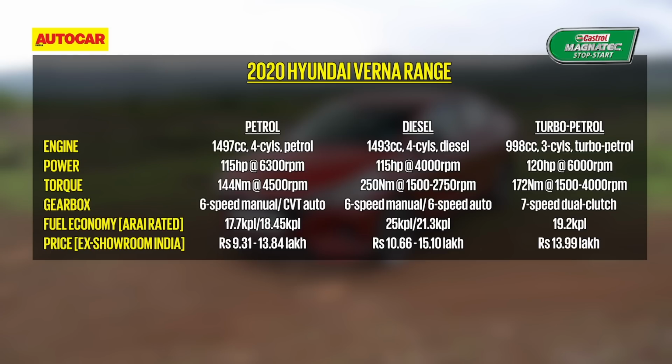But it's this Verna Turbo that's the one of most interest. It's powered by a 3-cylinder 1-litre turbocharged and direct injection petrol engine. As on the Venue, the engine makes a healthy 120 horsepower and 172 Newton meters. A 7-speed dual-clutch transmission is the sole gearbox on offer with this engine on the Verna. And it all comes together really well.